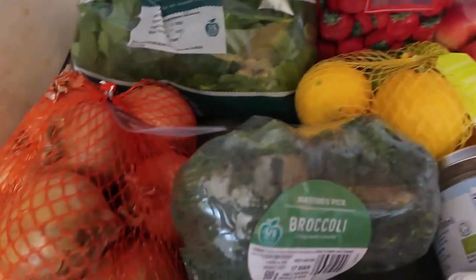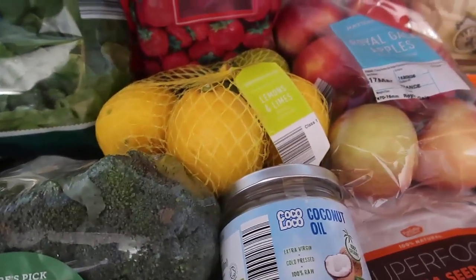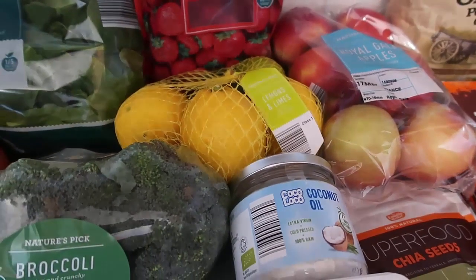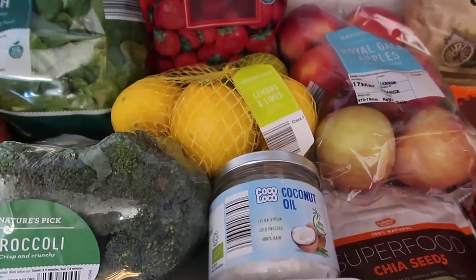So as I said, I've got some onions over there which last really well, lemons, and my kids love apples and they last well too, so we've got that. I've still got other fruit in my fridge and in my fruit bowl, so I haven't worried too much.